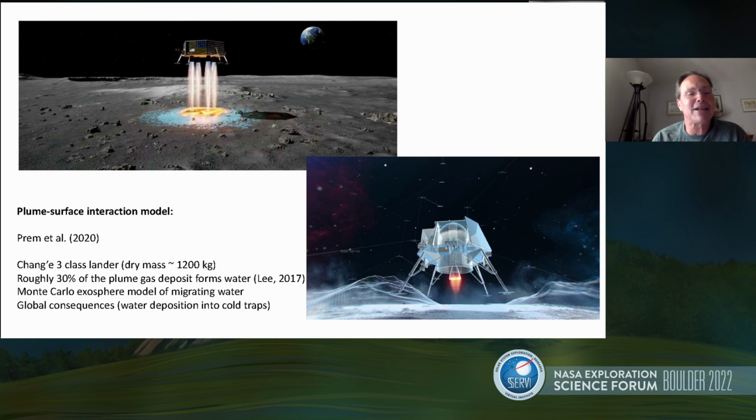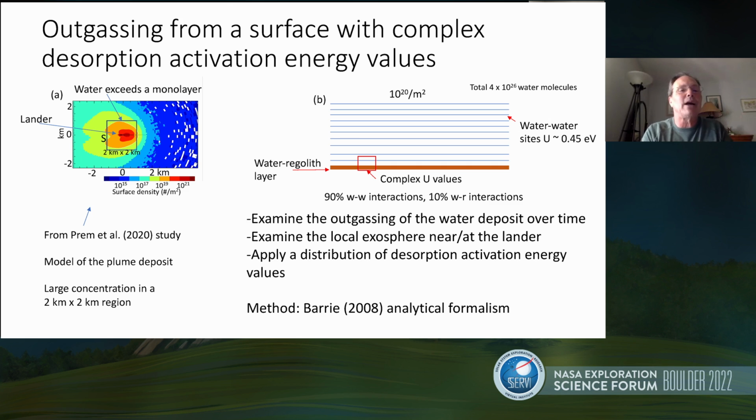And one of the big things she found is that for a lander up near about 70 degrees latitude, a lot of that water ends up in the cold trap. So about 10% of the water ends up in the nearby cold trap, and actually even up to 1% ends up in the cold trap in the other hemisphere. So there are global consequences for these landings. Well, what we did in this study is we used some of Prabhathi's results and sort of built upon those.